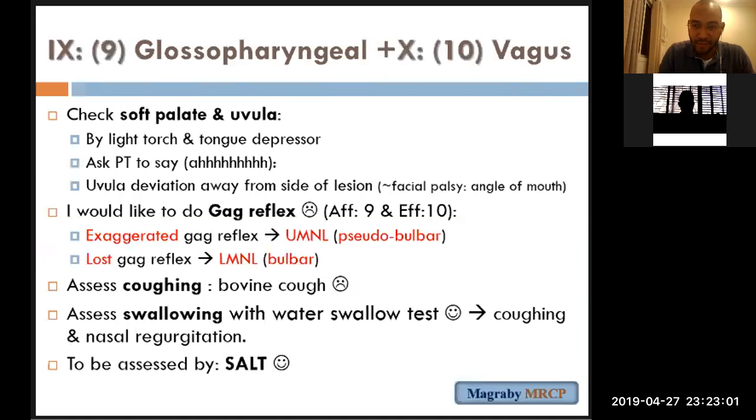But in real life, in case you see a patient in emergency with a suspected stroke, you want to check the bulbar symptoms, you want to check whether the bulbar function is intact or not. The gag reflex is carried by the afferent, cranial nerve 9, and the efferent, cranial nerve 10. This is the gag reflex. How do you do the gag reflex?